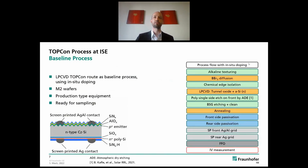And here on this slide, you see an exemplary process flow, which we use for fabrication of such TOPCon cells. So we have some wet chemical processes in green, some high temperature processes in red, some passivation processes in blue, and we have screen printed metallization. And this is more or less the standard process flow, with small adaptations depending on what kind of tools you use in your lab.